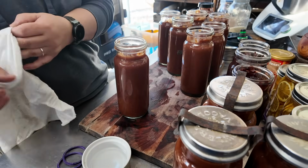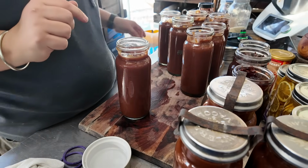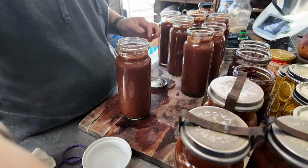So anyway, personal preference. Gonna get these all sorted. I don't remember what the canning time is on these, maybe 25. I'll have to look it up, find my notes and see. So I'll bring you back.